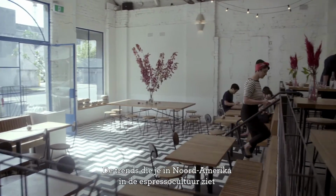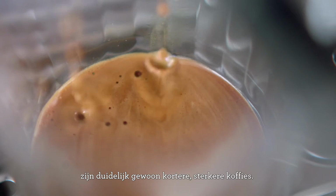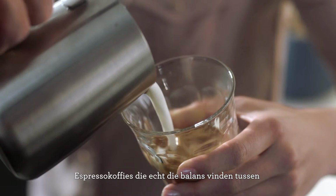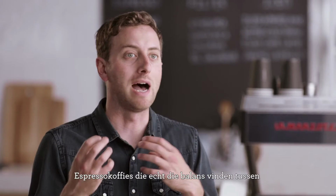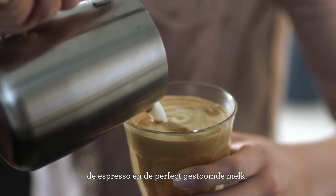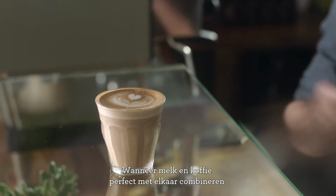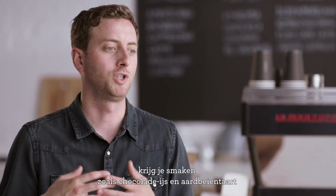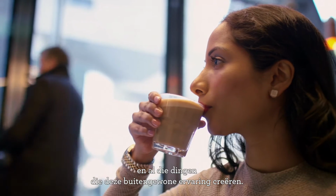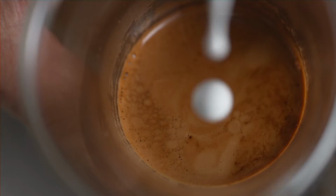In North America, some of the trends emerging in espresso culture are definitely just shorter, stronger coffees. Espresso coffees that really deliver that experience of balance between the espresso and the perfectly steamed milk. When you get that perfect harmony of milk and coffee, you can get flavors like chocolate ice cream and strawberry shortcake and all of these things that kind of just make this other experience.